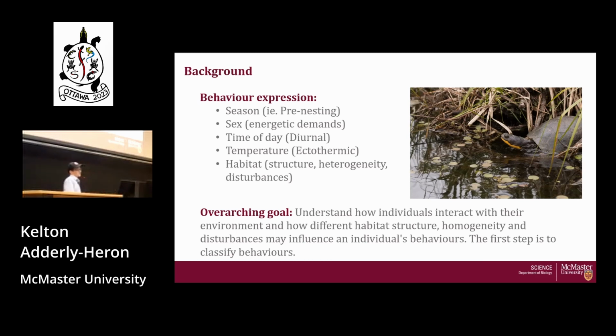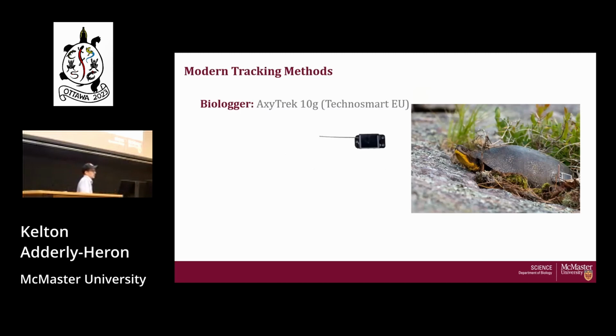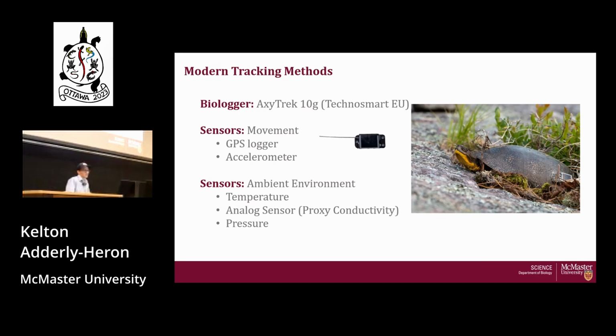I'm going to be mainly focusing on the first step of this, which is classifying their behaviors. We used a biologger which has multiple different sensors. Specifically, it's the AxiTrack unit from TechnoSmart, which is a European company. It has movement sensors, including a GPS logger and an accelerometer, which can give us more fine-scale information, and then also sensors for the ambient environment. These include a temperature sensor, an analog sensor which gives us a proxy for conductivity, so we can see if the turtle is immersed in the water or not, and a pressure sensor, which can help us derive depth and where they are in the water column.